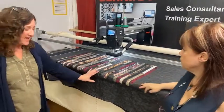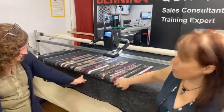And it looks like it's attached, Debbie, because there is some stitching down here actually already. I have stitched this. This is the fourth time I'm going over it. So I have gone over this multiple times.